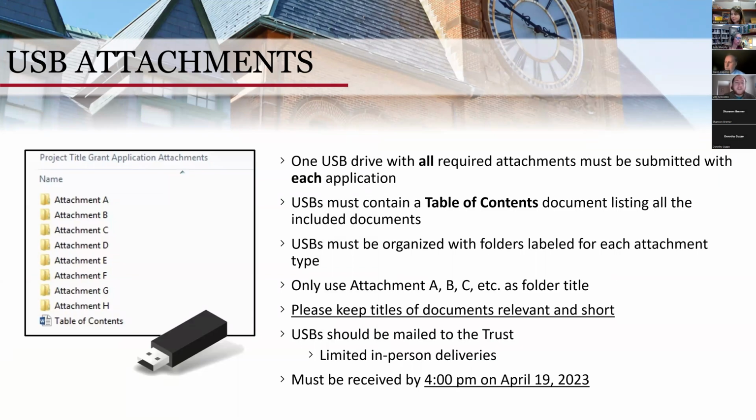So in addition to your online application, we have a list of attachments that are required to be submitted on a USB drive in person to the Historic Trust staff. This drive will have all of your required attachments for each application. And please note that each application does have some slightly different attachments. I'll cover those as we go through here.